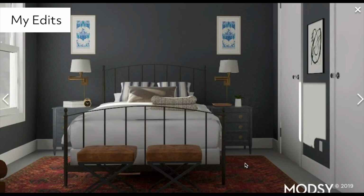I also wanted to make the room feel a little bit warmer, and so I used a rug, an approximation of a rug I would like to have in here. This one is red and a little bit traditional. I think it just makes it feel a little bit warmer and richer.